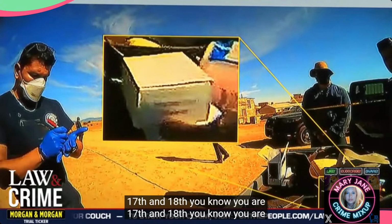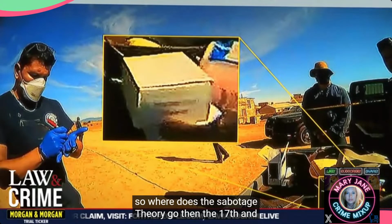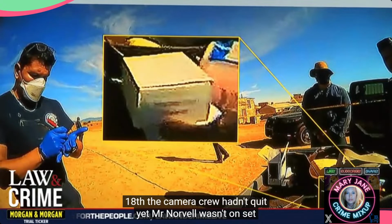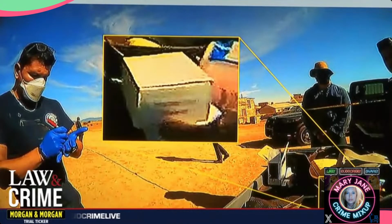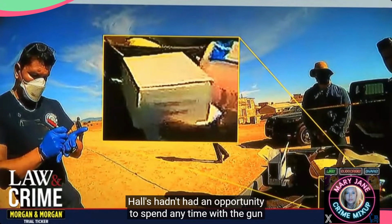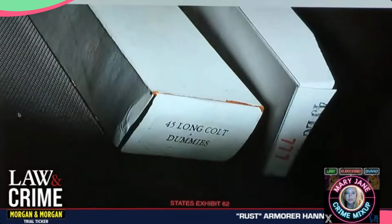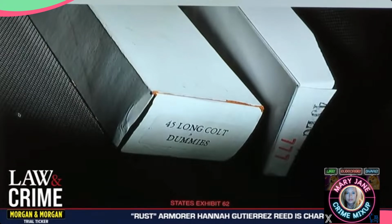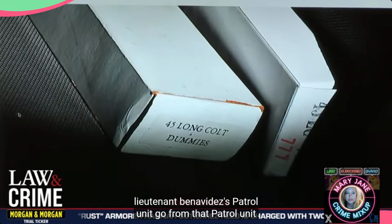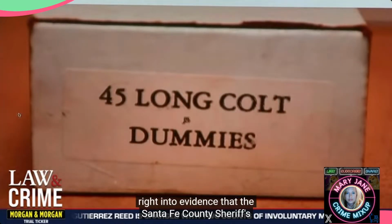So where does the sabotage theory go then? The 17th and 18th, the camera crew hadn't quit yet. Mr. Norvell wasn't on set poking around on the prop cart. Mr. Halls hadn't had an opportunity to spend any time with the gun. They moved directly from that cart right into Lieutenant Benavidez's patrol unit. They go from that patrol unit right into evidence at the Santa Fe County Sheriff's Department.